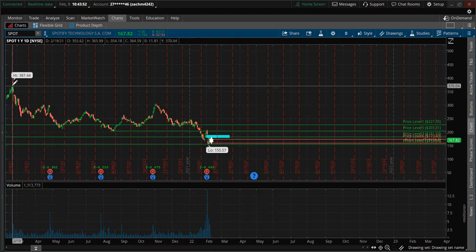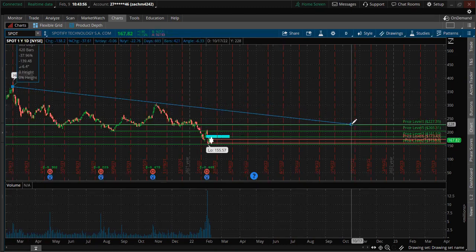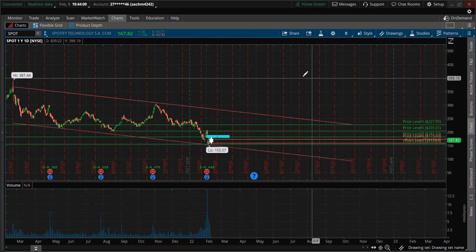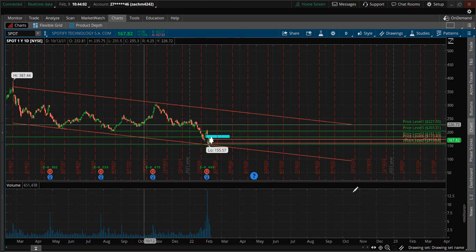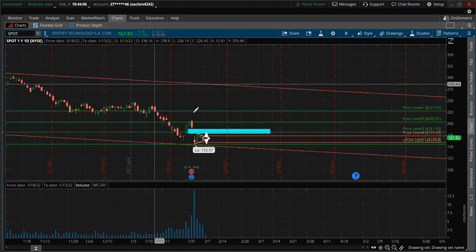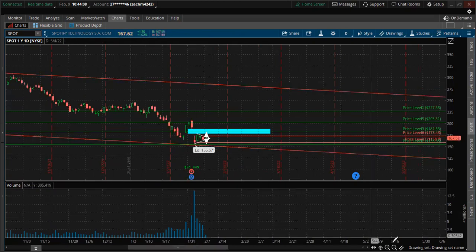I'm going to show you guys basically a bearish channel real quick. That basically Spotify is in. All right. This is our bearish channel. All right. You see, I just drew that real quickly. Our lows are connecting. Okay. We bounced off the bottom of this bearish channel.